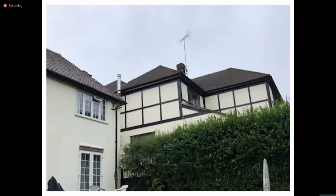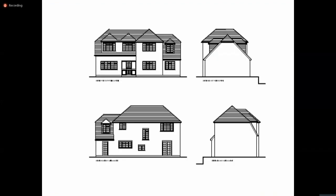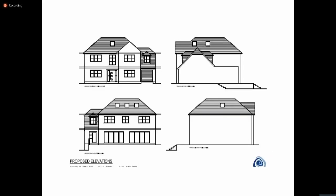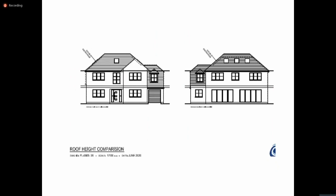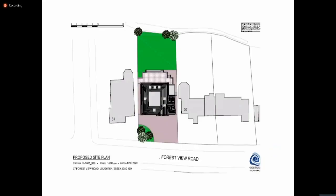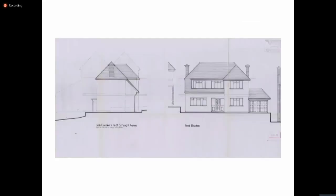We've got some plans that compare the existing plans. So you see the double-storey rear extension, the crown roof, and then the flat roof there, the single element on the boundary of 35 Forest View Road. They're raising the ridge height by 0.5 meters, as you can see there, and they're removing the gable elements to the front, which are there now. Next.